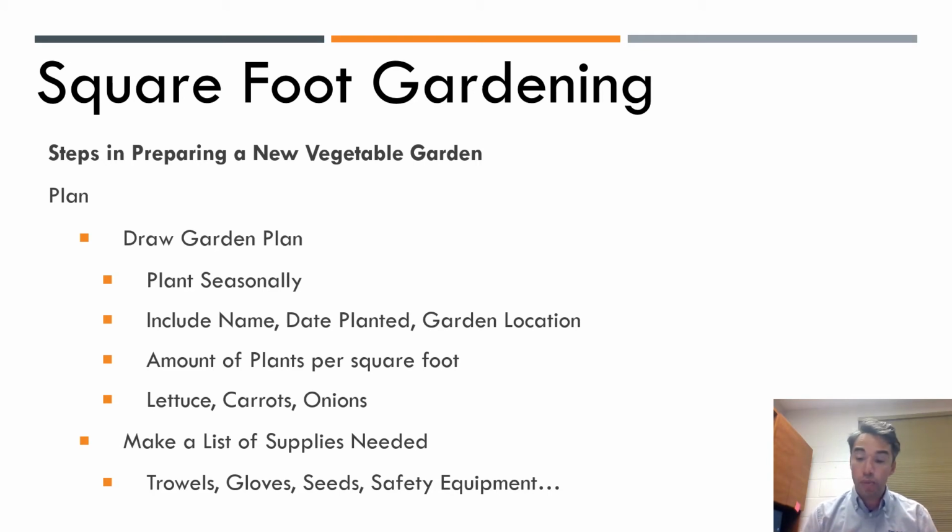But then once you start drawing out what your garden is going to look like, what you want to plant, it's important to also think about, what are the list of supplies that you're going to need. Trowels, gloves, safety goggles, the different seeds and transplants, other safety equipment included, or maybe fertilizers, how to make sure you're fertilizing, or how to manage pests within the landscape. So it's important to start thinking about what are the materials and supplies that you'll need in order to manage your garden successfully.